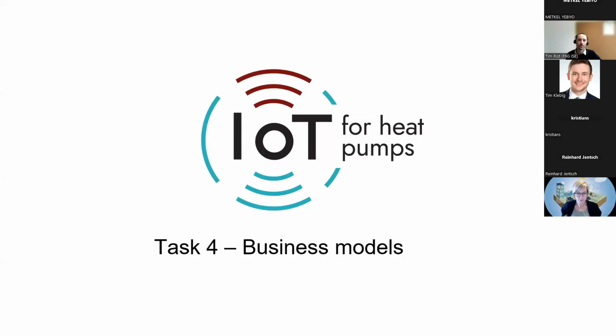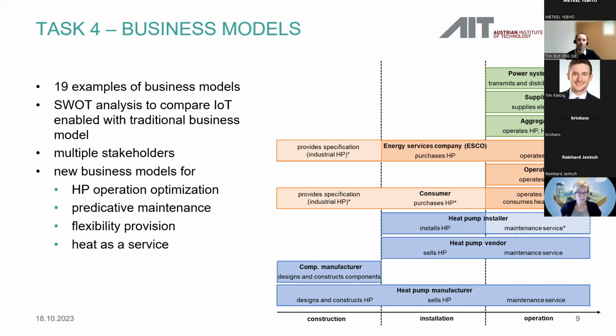Okay. So we have analyzed 19 examples for business models that are connected to IoT heat pumps. And we looked at these business models in terms of stakeholders, value proposition, and services. And from the IoT categories that we have seen before, we have found business models with IoT heat pumps related to heat pump operation optimization, to predictive maintenance, flexibility provision, and to heat as a service. So IoT heat pumps are already out there in the world, and they are also part of these business models.